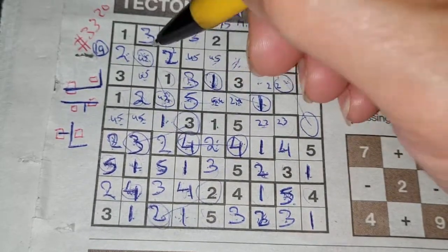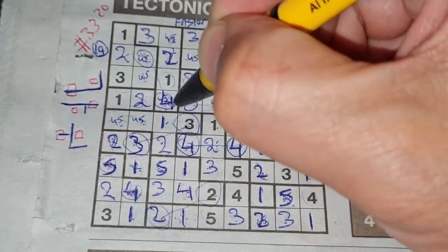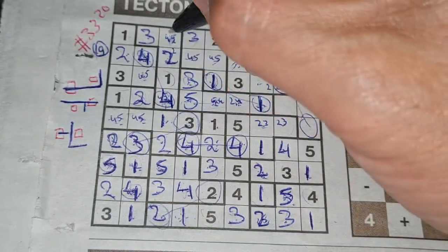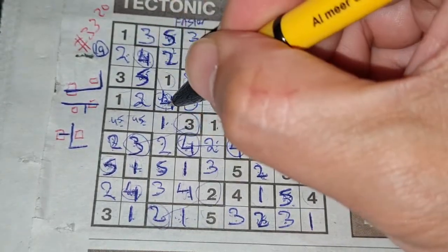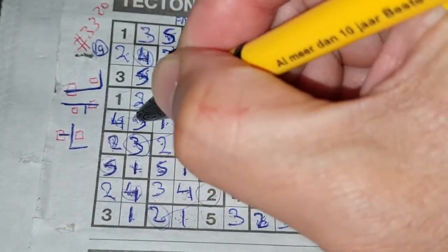So this box cannot be 5 anymore. This box should be a 4. And this box is connected with that box, should be also a 4. 1 box left in this L-shaped area for the number 5. 1 box left in this area for the number 5. Now we have a 4 here, so this box can't be 4 anymore. That box should be a 4, and this box should be a 5.